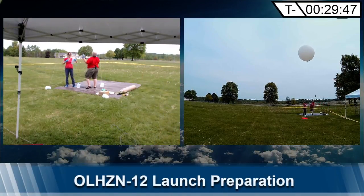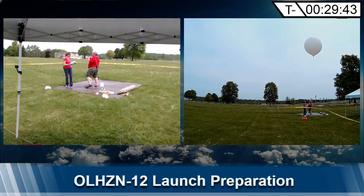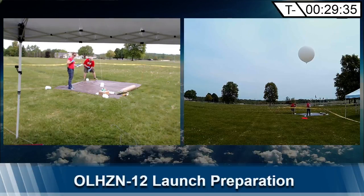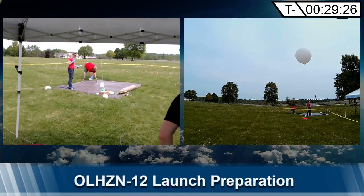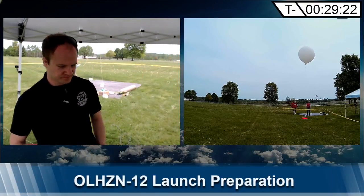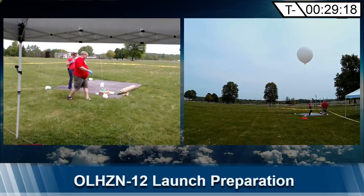I can power that on. Are we good for that? All right, we're starting our little micro payload here. The Pico payload is on. We're waiting for GPS signal. We can move to the next step too while we're waiting for that.